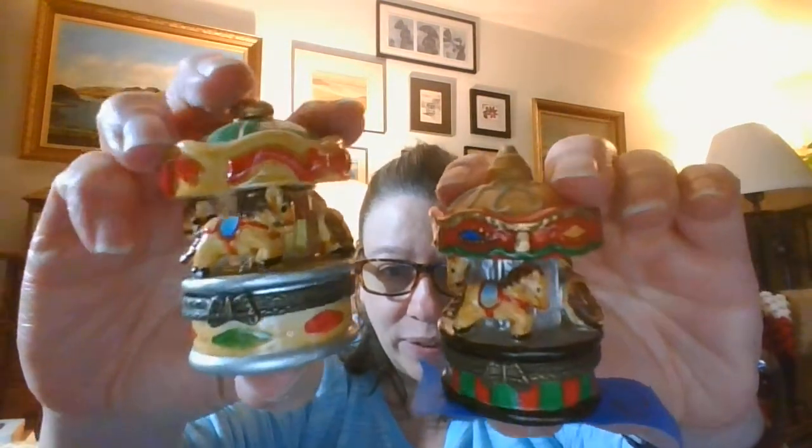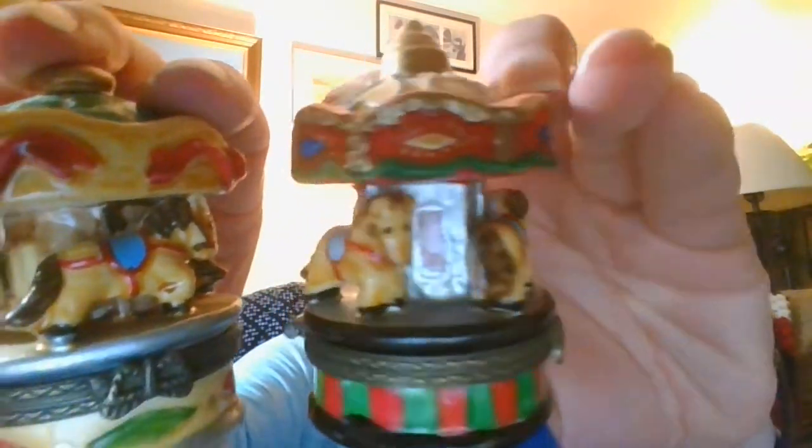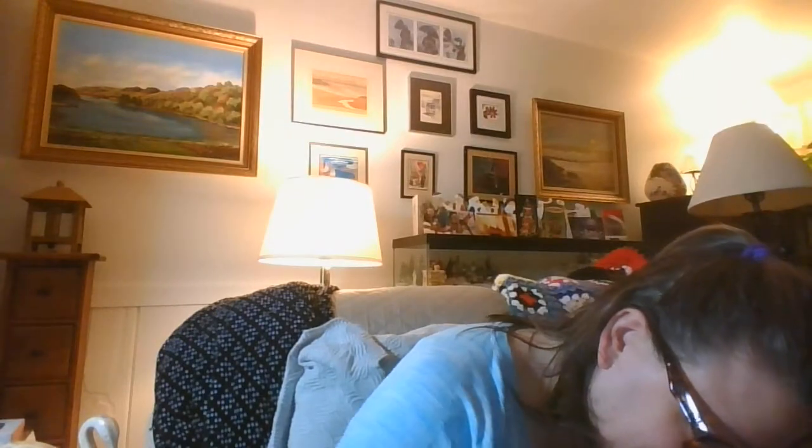And I have a pair of hinge boxes that are carousels. So we've got the horses on them. And these are nice because these are individual horses that are on here.